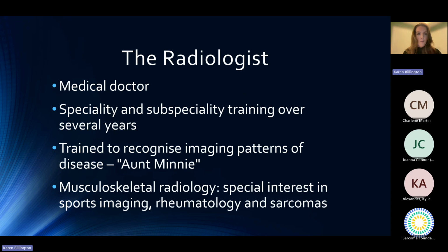So the radiologist, like Andy said, we're medical doctors. We do our medical training, we spend usually a few years on the wards, and then we do our specialty training in radiology, and then our subspecialty training, which in my case was MSK, so musculoskeletal. What we're trained to do is basically to recognize imaging patterns of disease. When we look at a scan, we'll see different findings, and then through experience and a lot of study, we learn to recognize patterns of disease. So we see a particular finding in the liver, another particular finding in the pelvis, and we're able to put them together and work out what's going on. We do that in conjunction with knowing your clinical history, your blood tests, and any previous imaging.